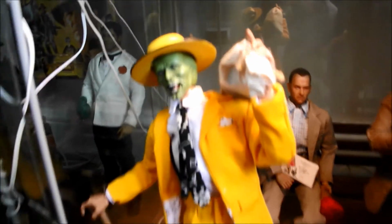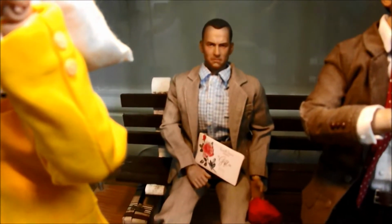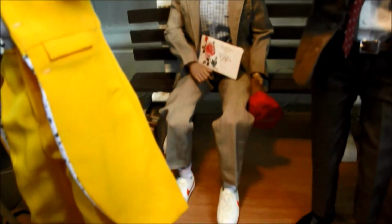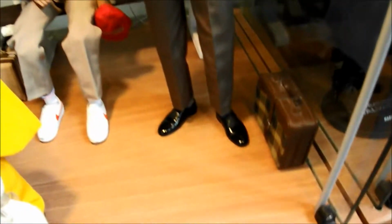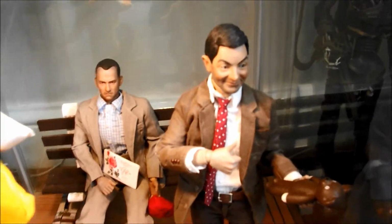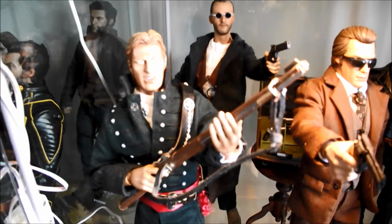Okay, and then I've got the mask, obviously Jim Carrey. I think that was Asmus Toys. Glad that I picked that one up. Can't remember who makes him. It's Forrest Gump. Laugh just like dark chocolate. There's Mr. Bean. Kind of like just my little comedy shelf, I guess. His little teddy bear in his little case. It's a well done figure from Enterbay. I've picked him up. A few bashes here.